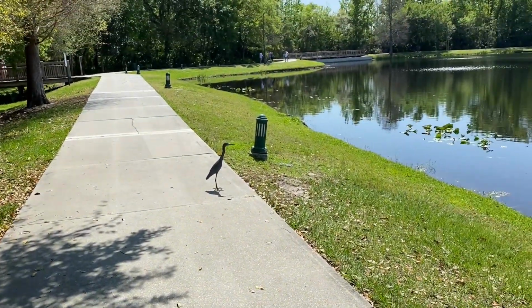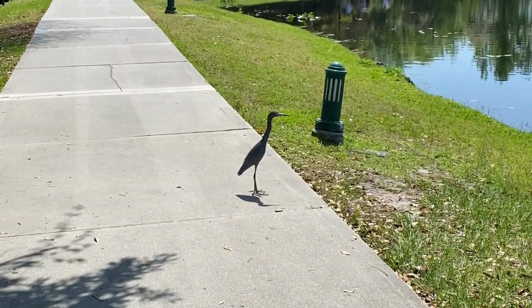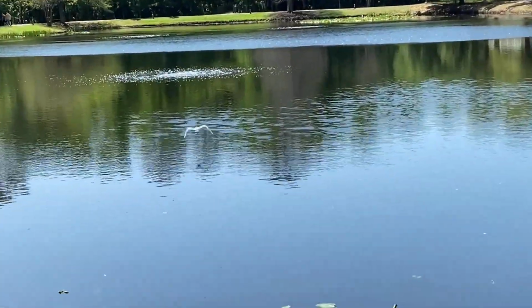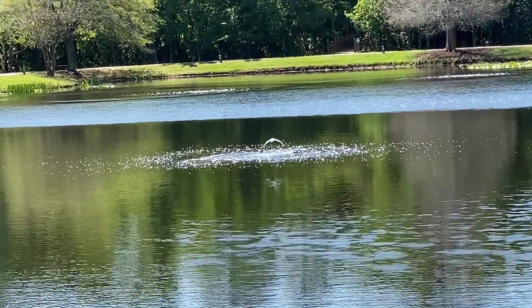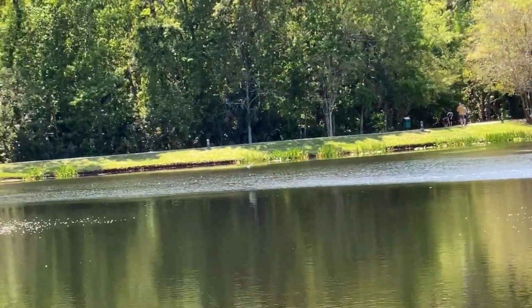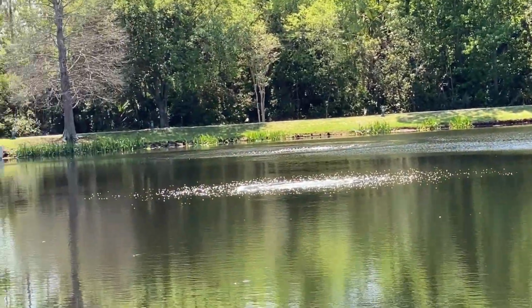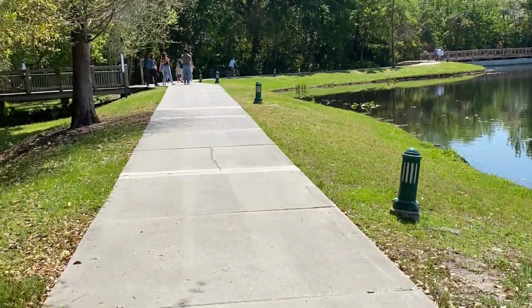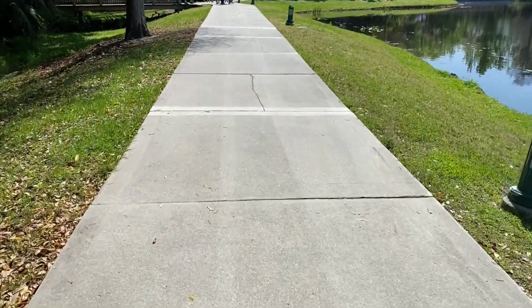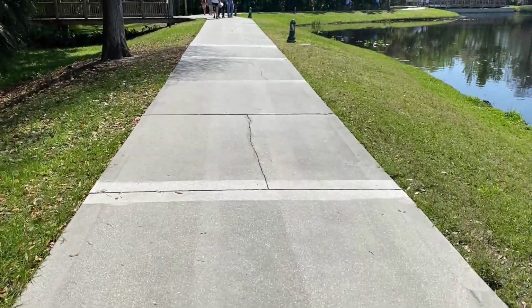Just finishing our walk around this lake, and a little friend here just decided to, oh, there he goes. And off he goes. Or she. Off they go. All right, we will continue on our path. We're gonna go on one more path, which I will show you. And also there's a playground and some other stuff I'm gonna show you as well.